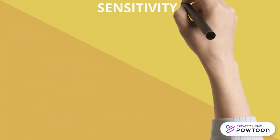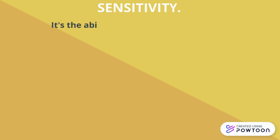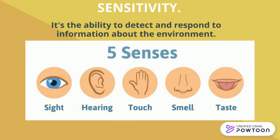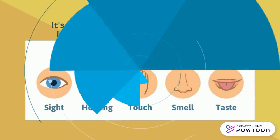And the last vital function is sensitivity, which is the ability to detect and respond to information about the environment. And remember the 5 senses, which are sight, hearing, touch, smell, and taste.